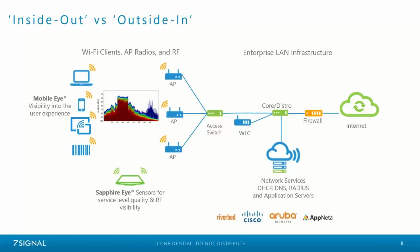And additionally, we do have SapphireEye, which is the software-enabled hardware sensors looking down on the network, giving you that service level quality and RF visibility. So through that combination, you're able to get that full holistic perspective as to what's occurring in your wireless network environment.